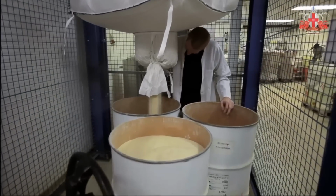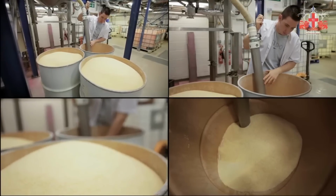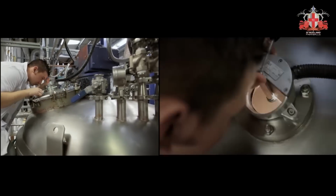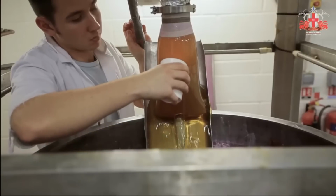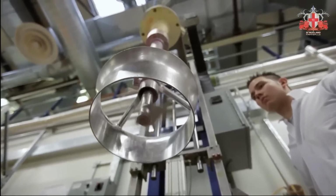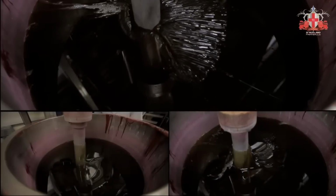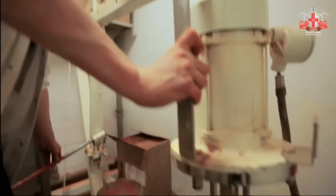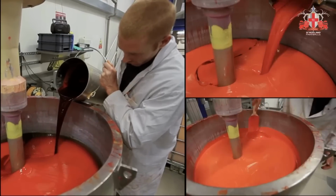A powerful mixer is employed to treat the melted gelatin with dye, preventing the formation of air bubbles that could result in brittle shells. Cosmetic-grade dyes are used to achieve plain or special pearl finishes. The temperature of the fill material is checked before it is connected to the manufacturing machine.